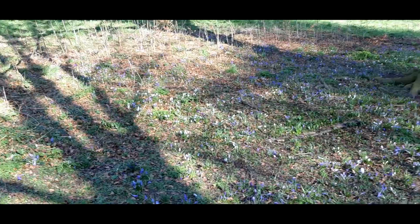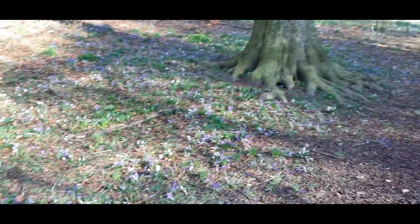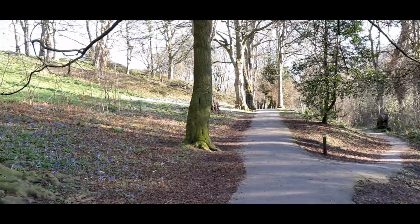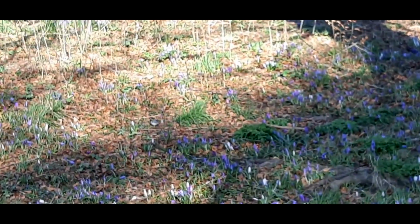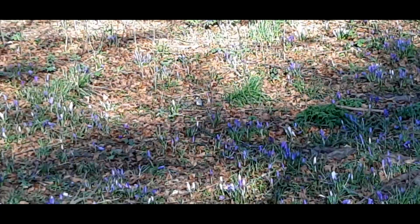As you can probably start to see, here's a load of crocuses, but obviously I know there's a certain spot further down that way which is filled with them. Obviously in the middle of the crocuses we have a great tit.